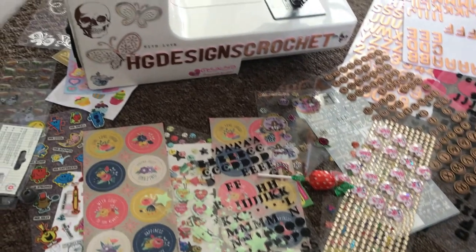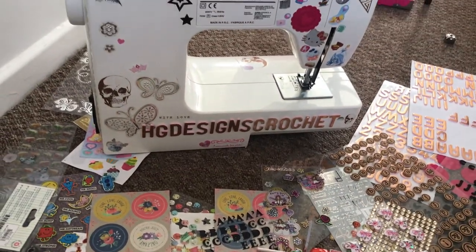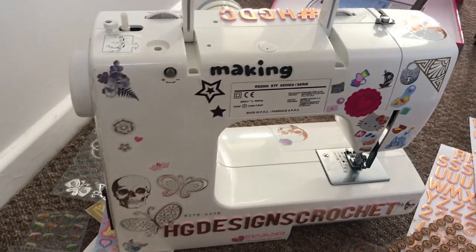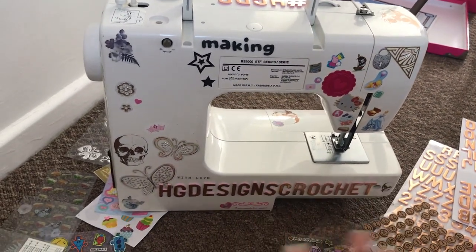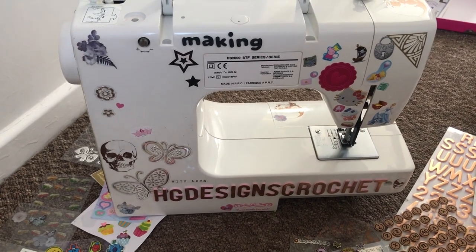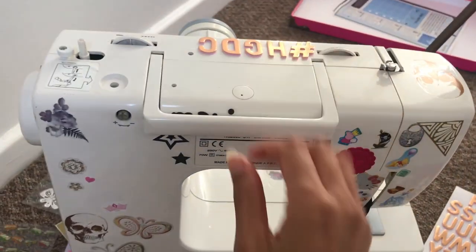More of those in there. I've stuck HGDesignsCrochet with love, and that bit so far is my favorite. I love those school stickers. I'm really pleased to be able to use them. This bit was more childish, and I don't want it to look like my 4-year-old niece did the stickering, though it doesn't matter if she did. And I'm gonna move that bit and put it on this end, and then if I just spin this around.